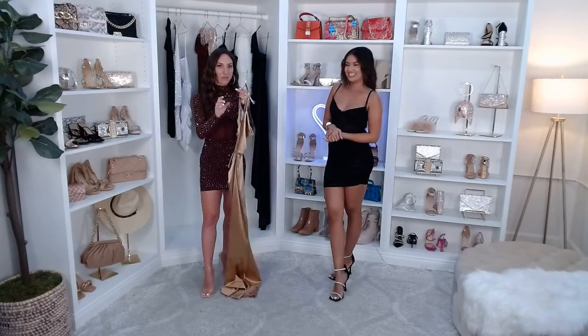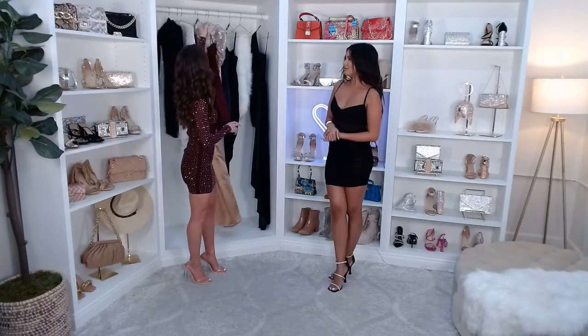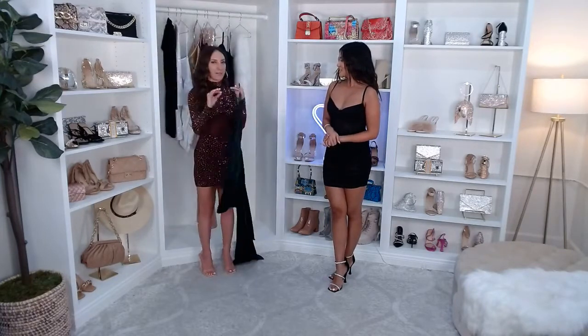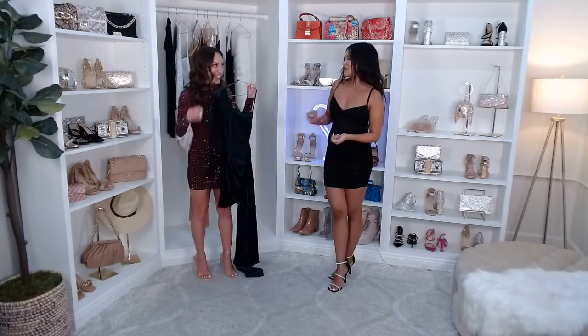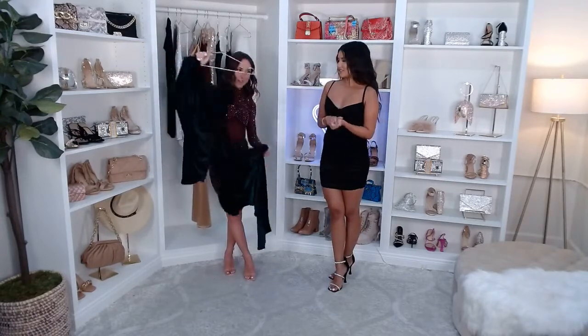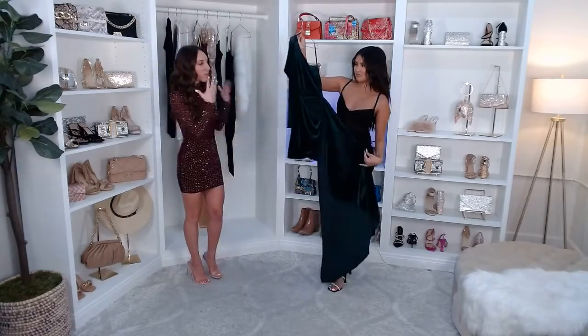Well, speaking of those kind of vibes, I have a dress, the last dress, that really resonated with me, and I feel like we have similar styles, so I feel like it's going to resonate with you. This is a perfect combination of a short and a long. I was just about to say, you get the best of both worlds with this dress. So, so cute.